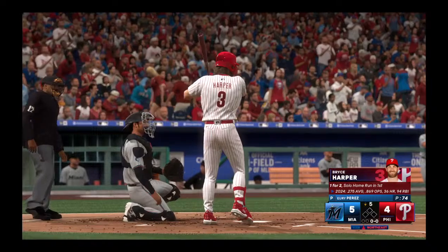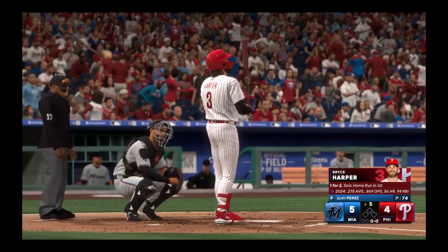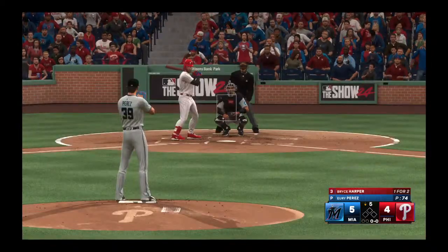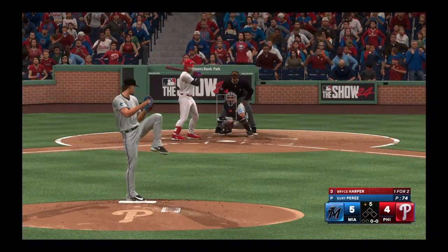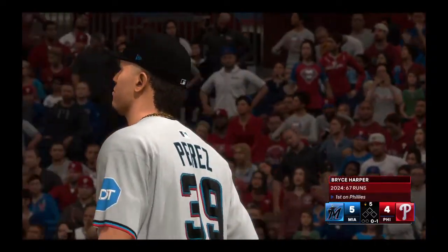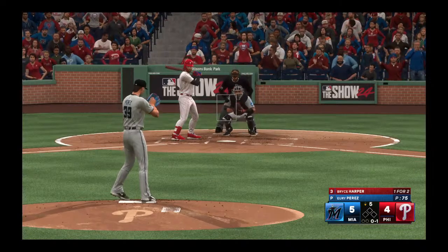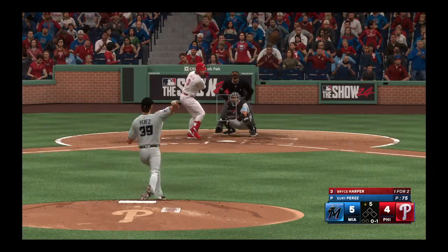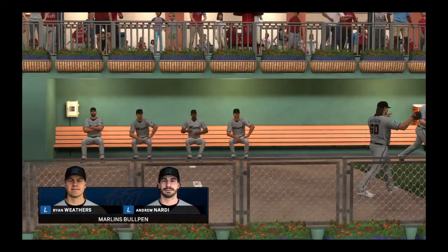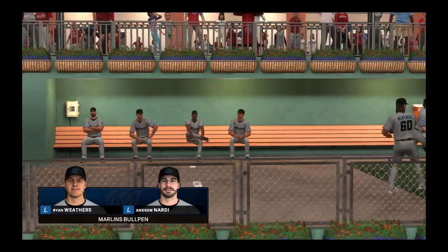Back here, Citizens Bank Park. Here's Bryce Harper. And a pitch. And immediately pumps in a strike to the left-handed hitter. Not close with that one, and that is ball one. Activity in the bullpen. Ryan Weathers preparing to come on if needed. Nardi getting cranked up as well.